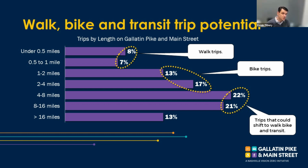We think there is a lot of potential for walking and biking in the corridor. We're able to look at cell phone data that's been collected to get information on where people are coming from and going to in the corridor. And this is what we're seeing. A good number of the trips are under a mile, and those are trips that could be done by walking if we create a safe environment for that. On longer trips, between 1 to 2 and 2 to 4 miles, about a third of the trips on Gallatin Pike are that distance, and those are trips that could be taken by bike if we provide safe and accessible cycling options.